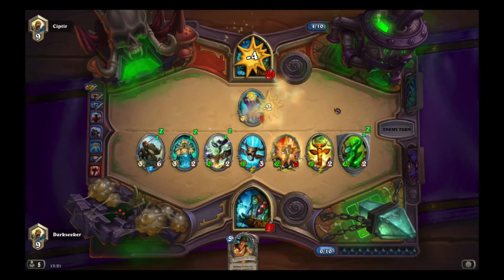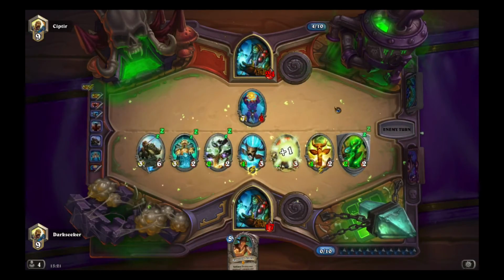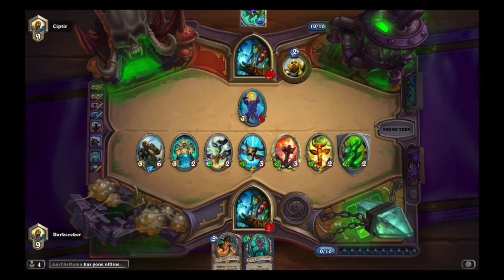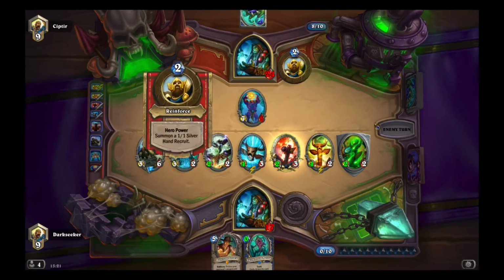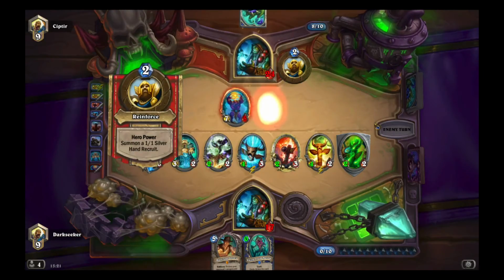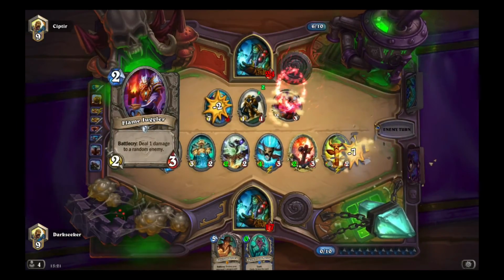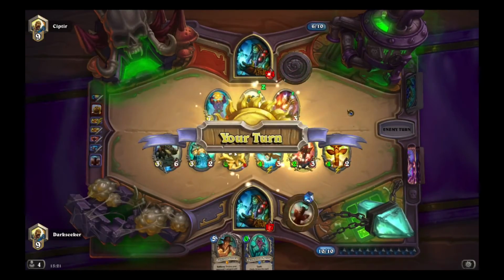Let him keep his Flame Wreath Faceless. If he attacks in again, it's taking another 2 damage. And then we can just use one of our other totems on the board to kill it. It's fine. This is a good line of play. I think most people would have targeted that Flame Wreath Faceless to try and get rid of it. But I think my play was good too.